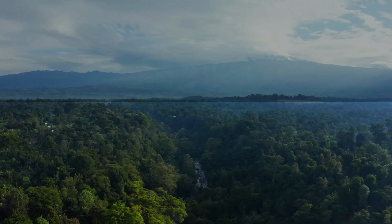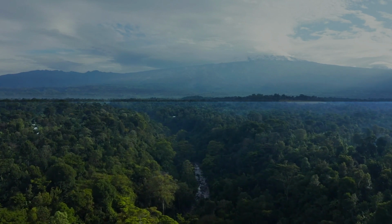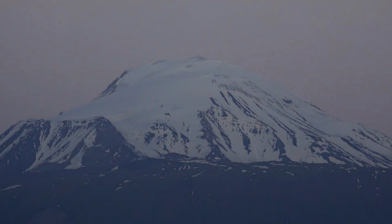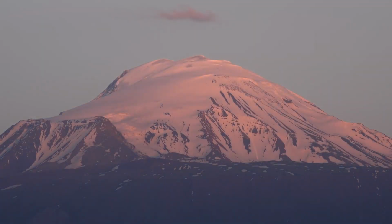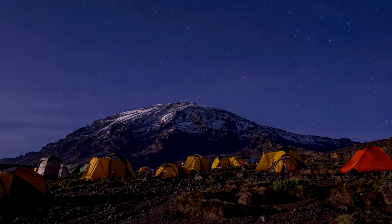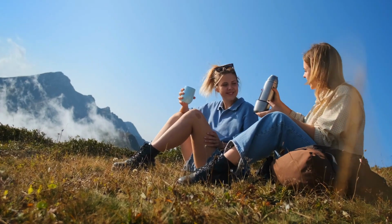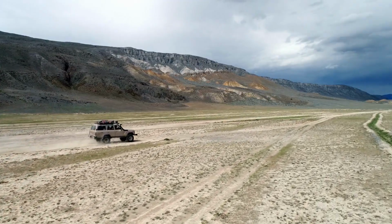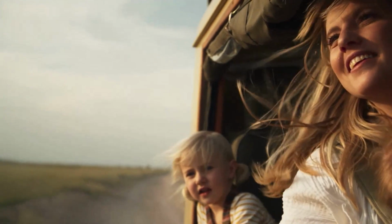As you stand atop the summit of Mount Kenya, taking in the stunning views that stretch out before you, you will realize that this is not just an adventure, it's an experience of a lifetime, a memory that will forever be etched in your mind and heart, and a story that you will eagerly share with anyone who will listen. Kenya is a country that will capture your heart and leave you longing for more.